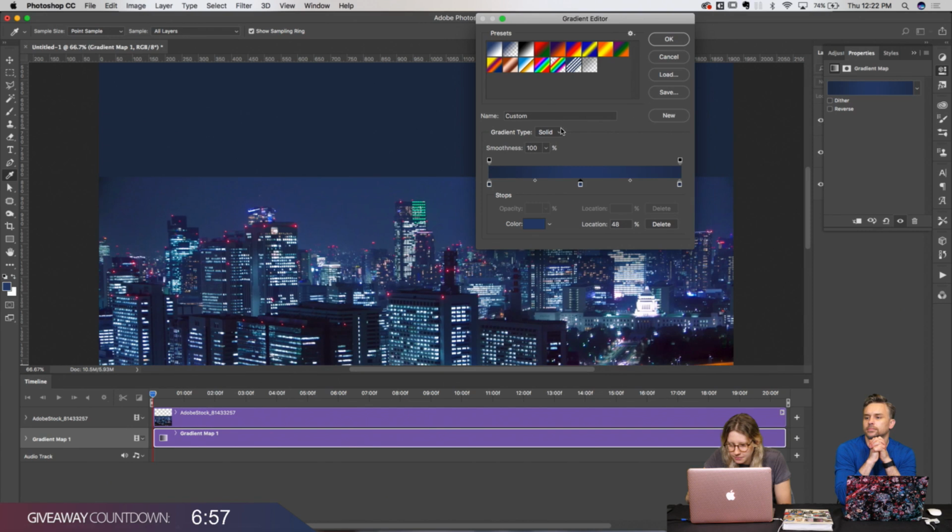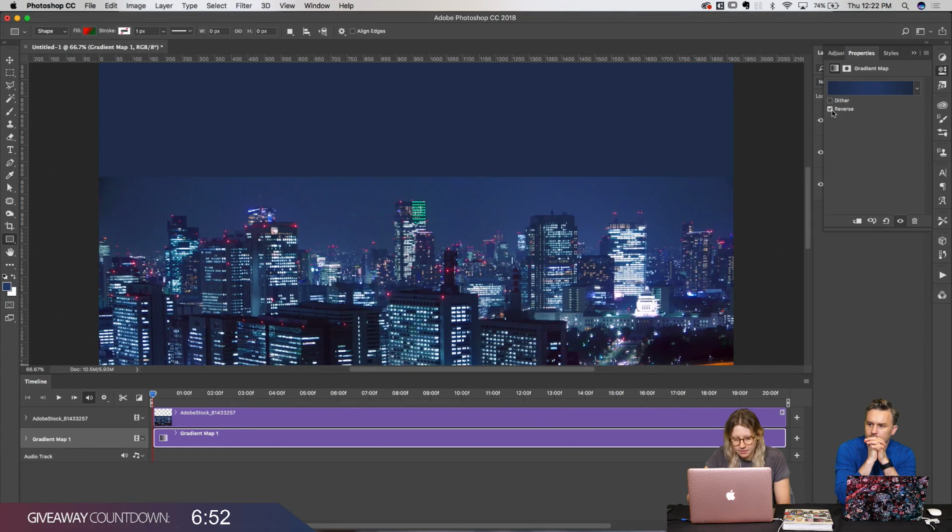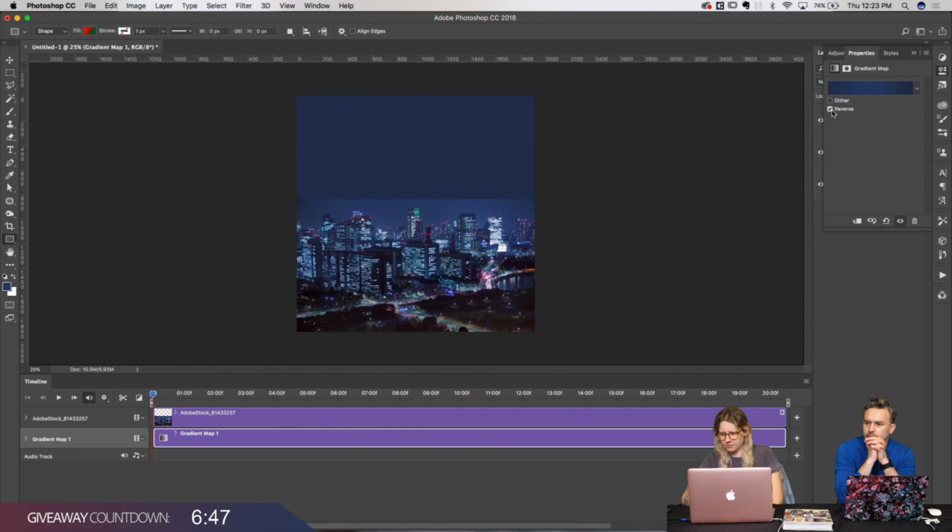Gradient type. You want to flip it? Yeah. So is it reverse? No, it's doing the, or maybe it is. Yeah. Right? It's hard to tell where the gradient is. Yeah, let me pull this above.